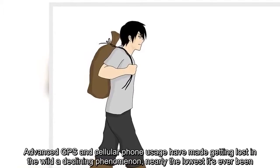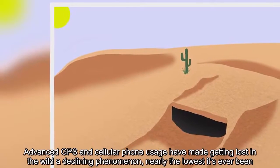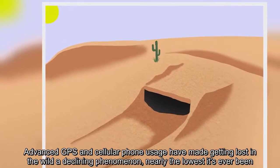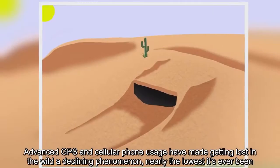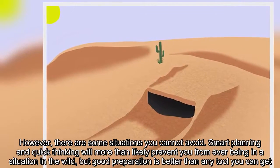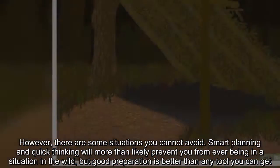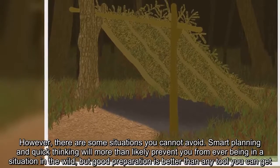Advanced GPS and cellular phone usage have made getting lost in the wild a declining phenomenon, nearly the lowest it's ever been. However, there are some situations you cannot avoid. Smart planning and quick thinking will more than likely prevent you from ever being in a situation in the wild, but good preparation is better than any tool you can get.